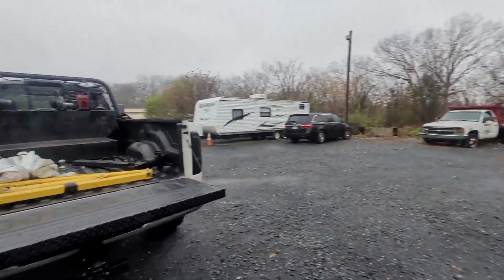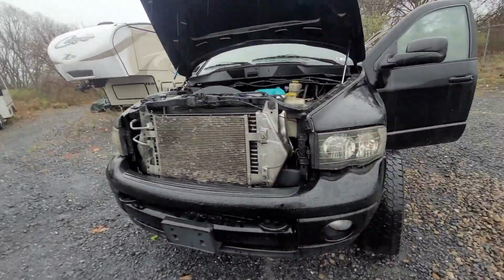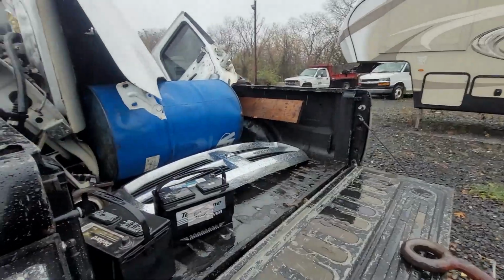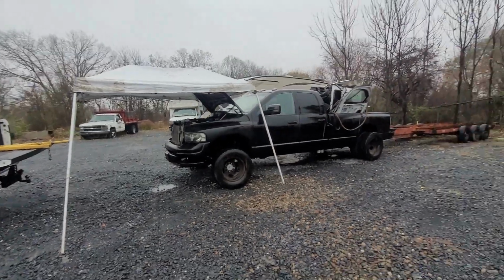But I wasn't completely dumb. I did bring that canopy. So we're gonna get that thing thrown over top, and I'm gonna start getting the bumper pulled, everything pulled. Like I said, I need to get all this stuff out and moved to another location. I got the grill back here, batteries back here, turbos, all that shit. All right, we got the canopy over top.